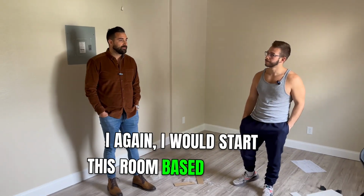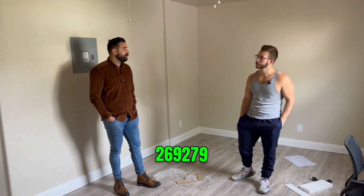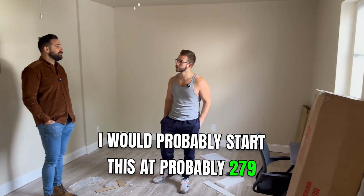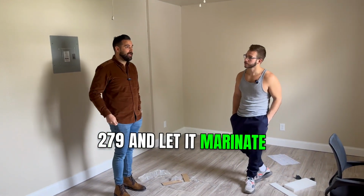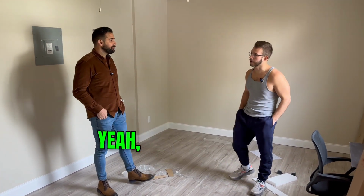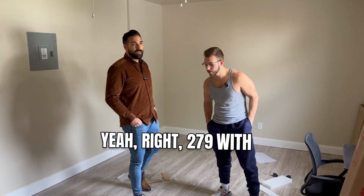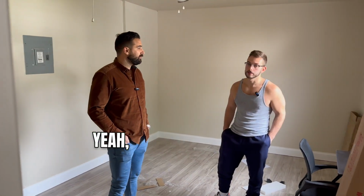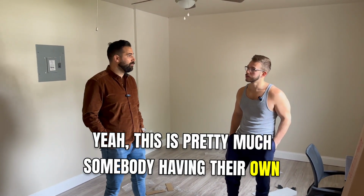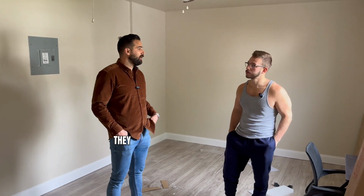I would start this room, based on comps, at 269, 279. I would probably start this at 279. Yeah, I was thinking the same thing. 279 and let it marinate for about 2 to 3 weeks. 279 with a $97 moving fee, everything included. You're not going to get that anywhere else. This is pretty much somebody having their own house. They don't have to deal with anybody.